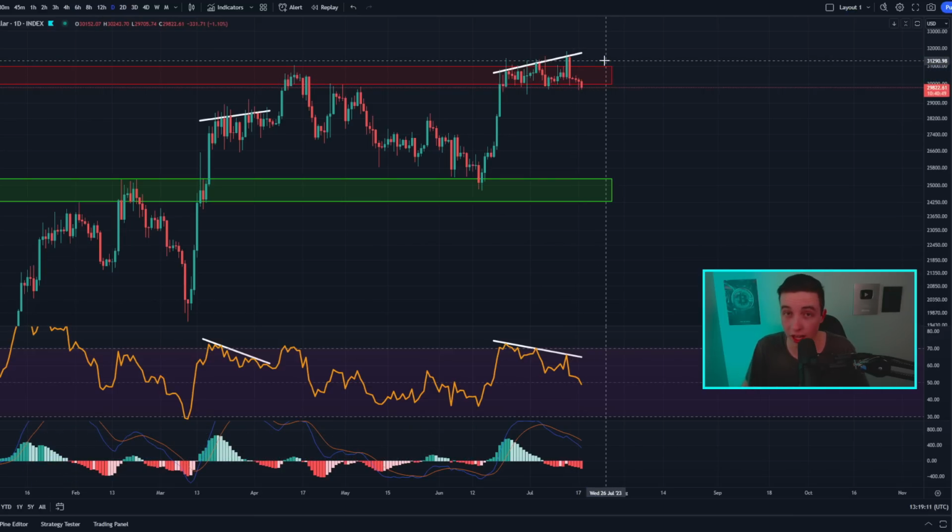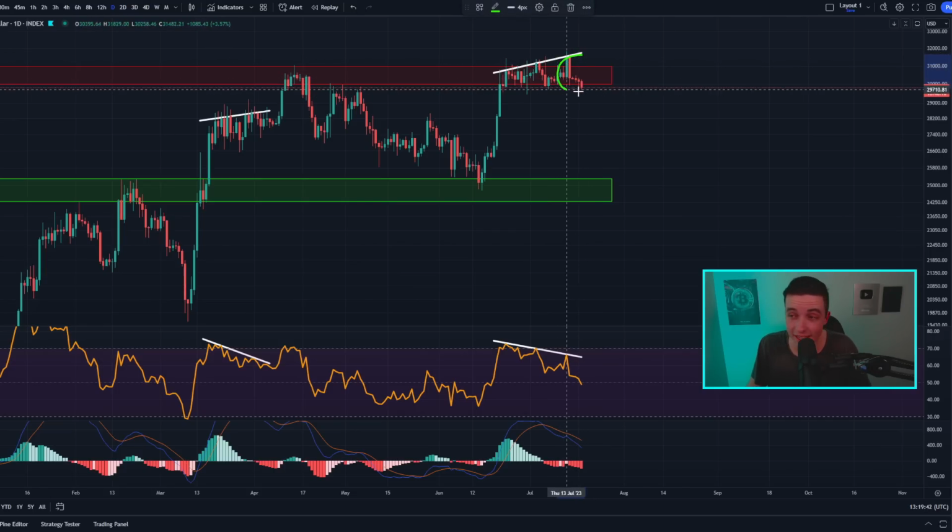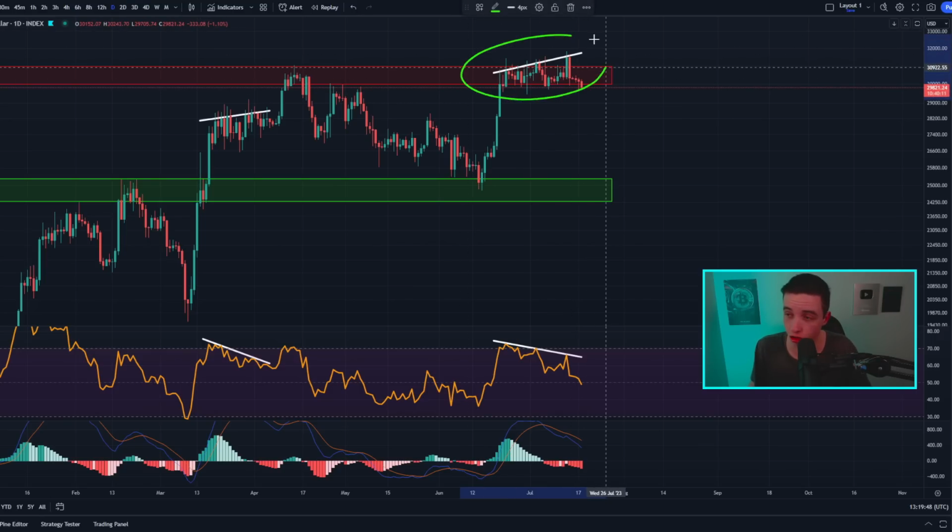And instead, like I've been saying over the last few days, we're likely going to see either some short-term choppy sideways price action or potentially a bit of a short-term pullback. And so as you can see here, over the last few days, we have been seeing a slight pullback, which is one of the expected scenarios for a bearish divergence.